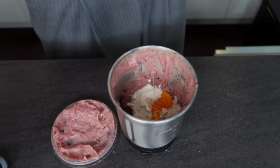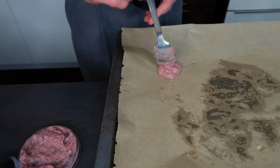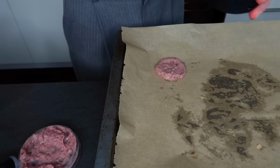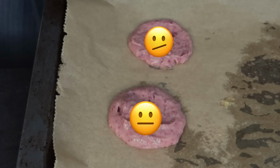A bit of honey. Don't know what else was on here. I didn't use it. Clean spot. To make little round... I guess these are crackers then. I don't know what it is we're making. I have a lot of faith in these. Look, they look so pretty. Two little cookies. Okay, good luck.